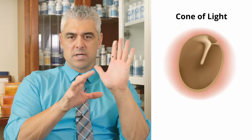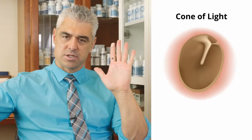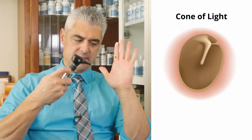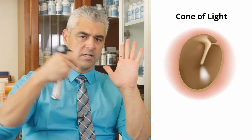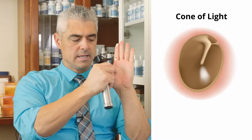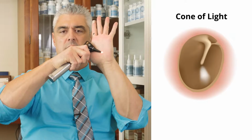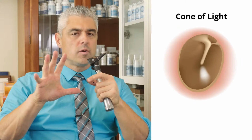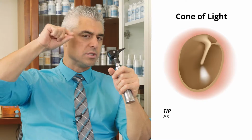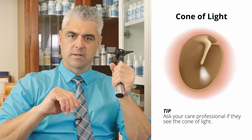There should be what we call a cone of light that's actually a reflection. So when the light shines into the ear, there will be a cone of light that's directed forward in the ear. In other words, you'll see what looks like a little triangle or a cone that points forward in that canal. It gives you a quick reference, but as you look into that ear, you should see the cone of light. Even when you're with the pediatrician, ask him, did you see the cone of light?